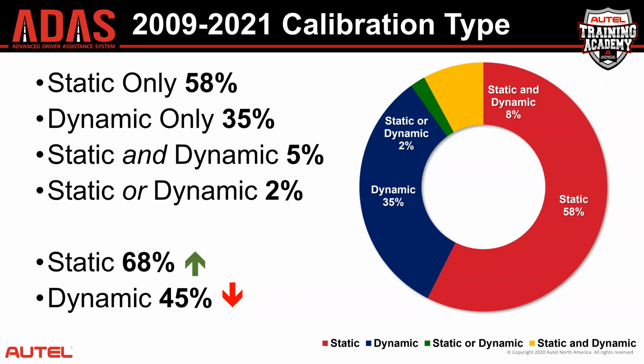Now, I can let the cat out of the bag because the deal is done. The order has been inked and the product has already been produced, but Autel is the supplier of OEM calibration equipment for FCA North America. And we are also going to be the calibration equipment supplier for not only FCA Europe and Asia, but also Fiat, Alfa, and Peugeot eventually.